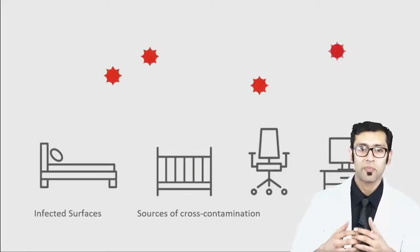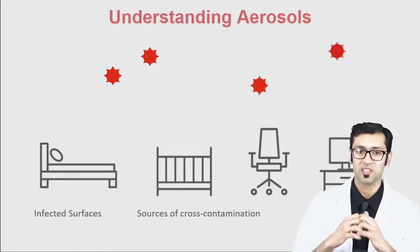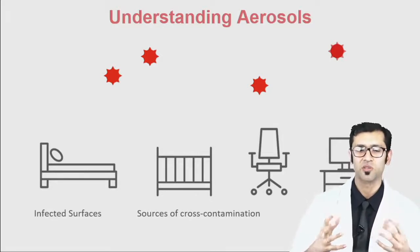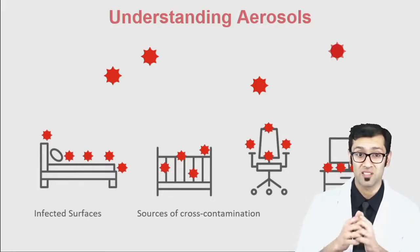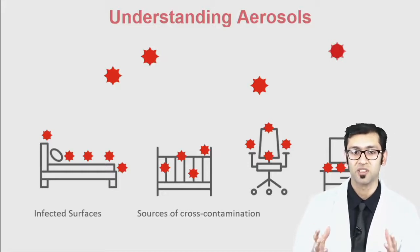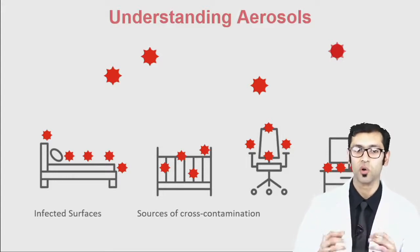Now, what happens is that aerosols are the primary mode of spread of droplet-based infections, such as coronavirus, the common flu, and other infections. These aerosols suspend or hover in the air around us. Slowly, these infections settle down on surfaces and create what is known as fomite-based infections. These infections are often the sources of cross-contamination and build up with time to create what we call a reservoir of infection.